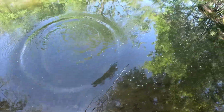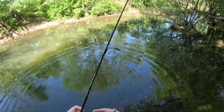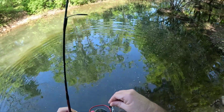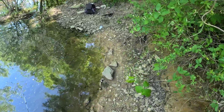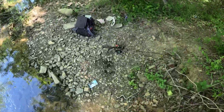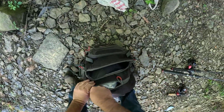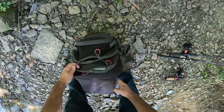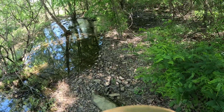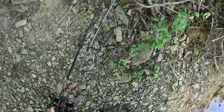All right, we're going to move on to the pond now, because I doubt there's going to be anything else worth a damn in here since it took so long to get that fish. So I think I gotta walk through the creek. Zip all our stuff up here. Grab our rods.